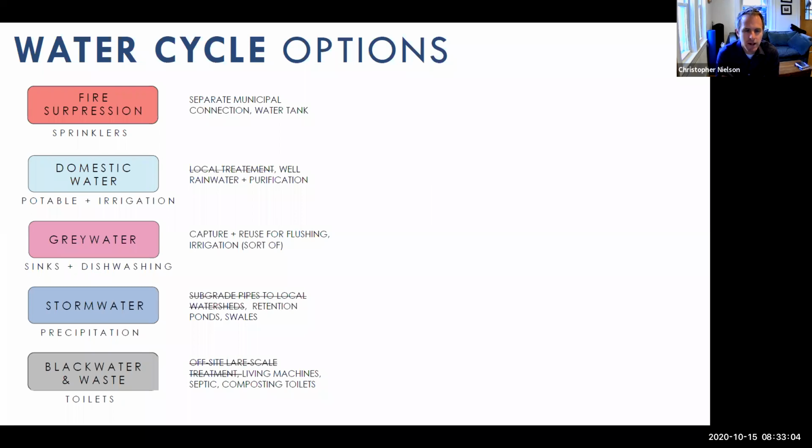For gray water, again, this is the first amount of wastewater from sinks. We considered whether or not we wanted to reuse it for a second time. For stormwater, really thinking about how we're holding this, so using things like retention ponds and swales. And for black water, the typical approach would be to connect to a sewer. Again, through the Living Building Challenge, we're trying not to connect outside the site. So we're ending up towards either a living machine or thinking about composting toilets. So next slide.